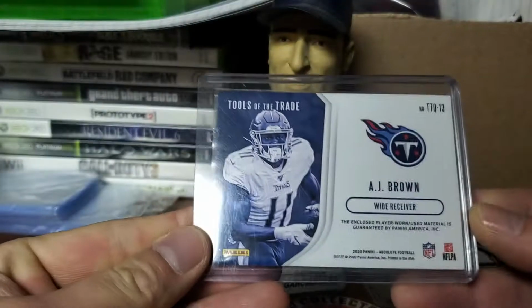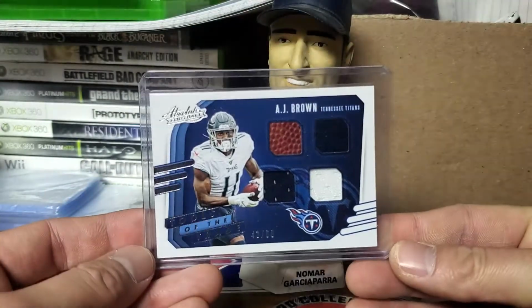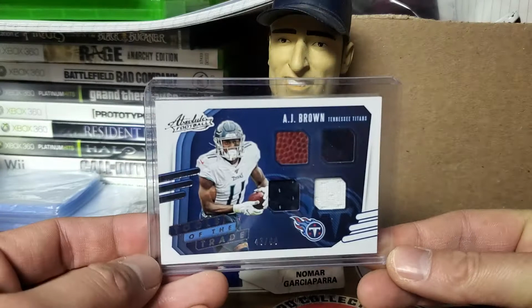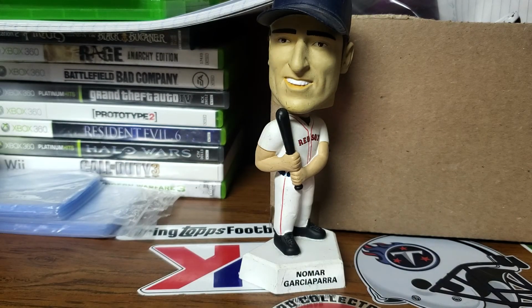But yeah, the first one is this from last year's Absolute, AJ Brown. Finally, he's kind of back and pretty healthy and is at a 60. It's not game used or anything, but I paid like a dollar or something for that. But yeah, Titans, all you gotta do is beat the Texans next week and they wrap up the number one seed.